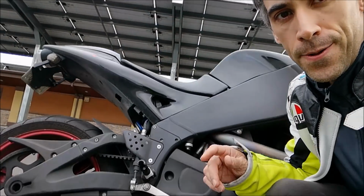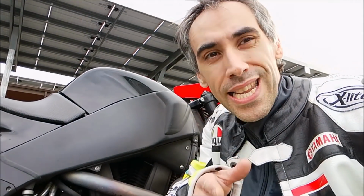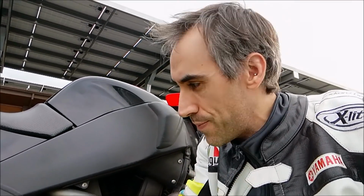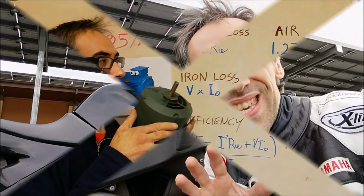ICE, internal combustion engines. The job of an internal combustion engine is to convert thermal energy into mechanical energy, and that allows your back wheel to rotate and spin. But only 65 to 70% of this thermal energy is converted to mechanical energy. The remaining 30% is dissipated as heat. This is the first reason why internal combustion engines require a cooling system, because all this 30% of energy is lost in the form of heat.